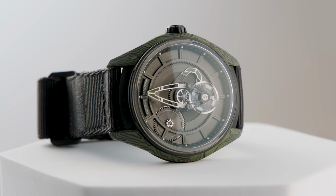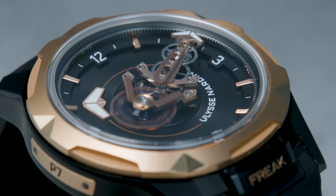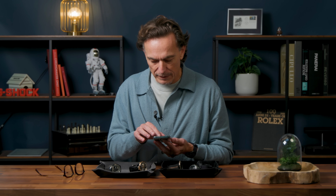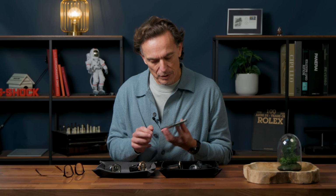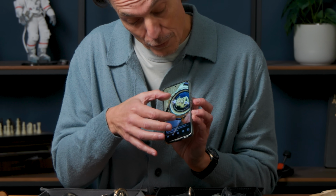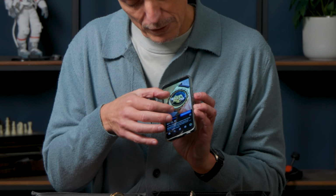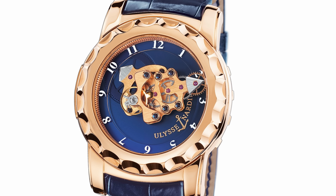I think the Freak is actually one of the most important watches of the last 2 decades. It was introduced in 2001 during Basel World. This year's Watches and Wonders, I visited Ulysse Nardin and then I had the chance to try the very first Freak, the Freak 1 from 2001 in gold. It looks stunning. Can you imagine seeing this in 2001?